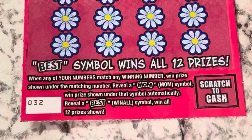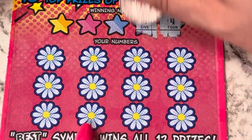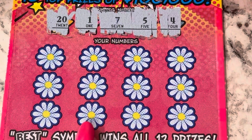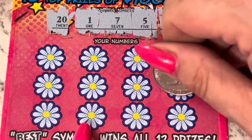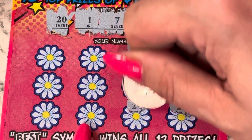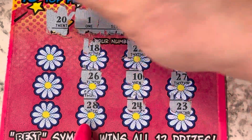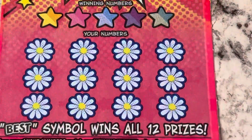Ticket number 32. I like to show the ticket numbers too. They have 4, 5, 7, 1, 20. Interesting. 12, 27, 23, 22, 10, 24, 18, 26, 28, no singles, 25, 13, and 29. That is not a winner. Not one single ticket number.